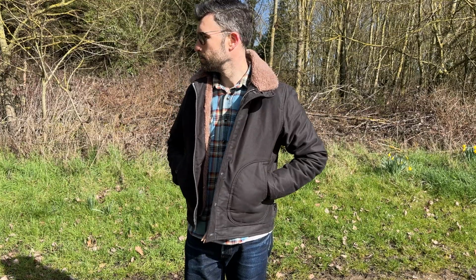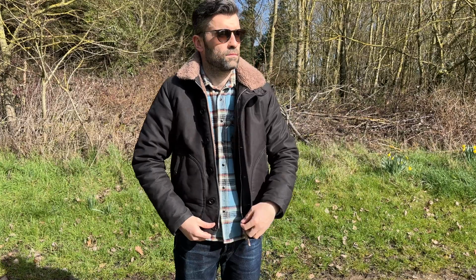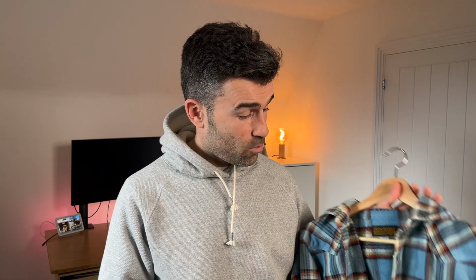So if you can't find this one, and you might be able to find it online somewhere, I recommend getting it if you see it. But if not, any ultra heavy flannel from Ironheart is just a staple when you're going somewhere a bit more cold. So yeah, I wore this this week.